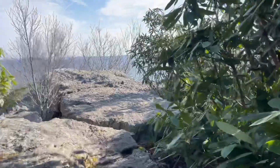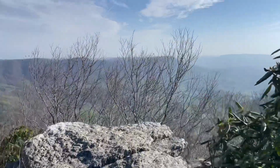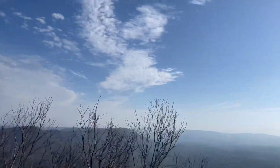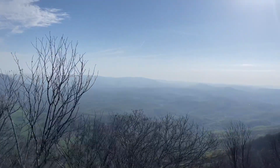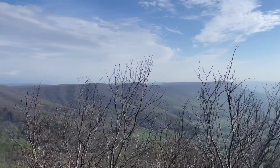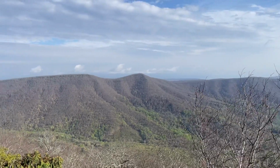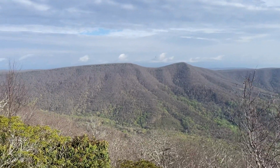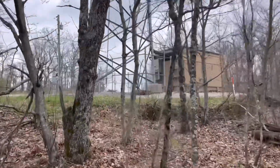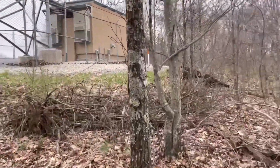We did our climb. I think there's a view over here. That's pretty nice. Wow. Yeah. It's beautiful. It's starting to look super green. Took the little side trail to Sugar Run Mountain. The cell tower on top.